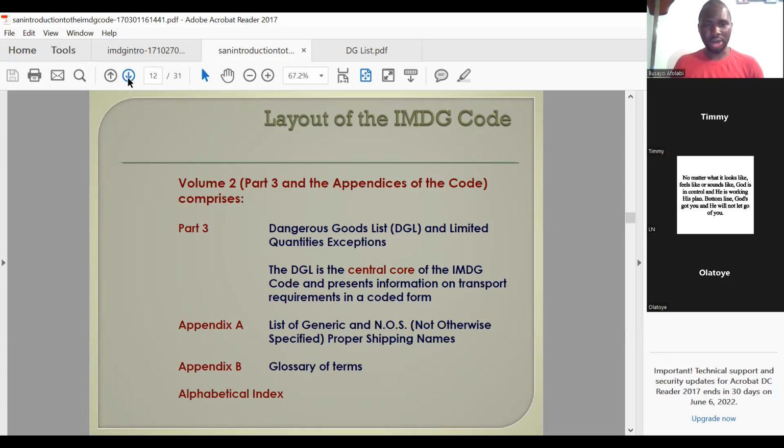Then another interesting one is the alphabetical index. The alphabetical index shows another interesting side, which I came to find out recently, after I passed my exams. If you have a substance and you don't know the proper shipping name, I mean, you don't know the UN number, because the first thing people like to use is the UN number to try and get the proper shipping name. But if you have just the name without the UN number, then you have to come to where this alphabetical index is. So hear me well.